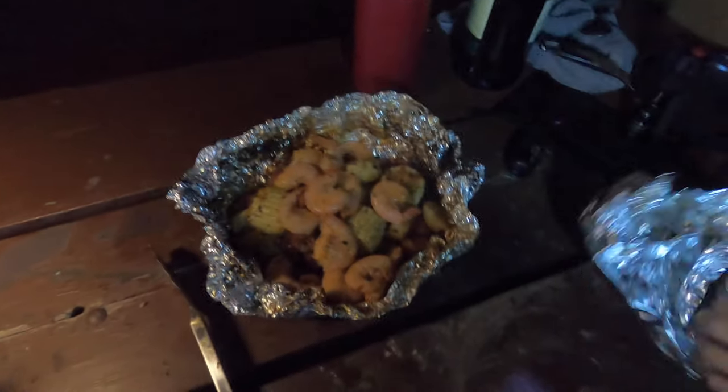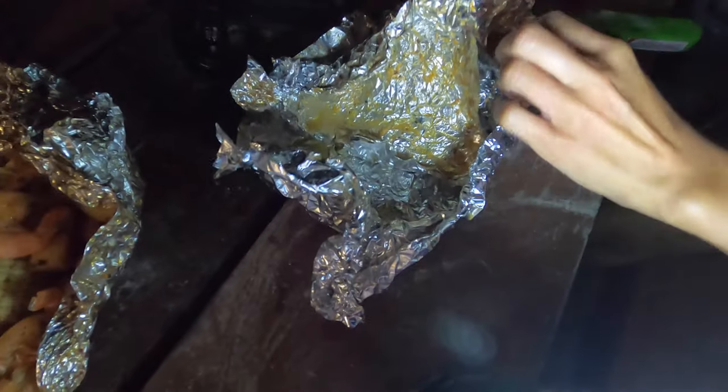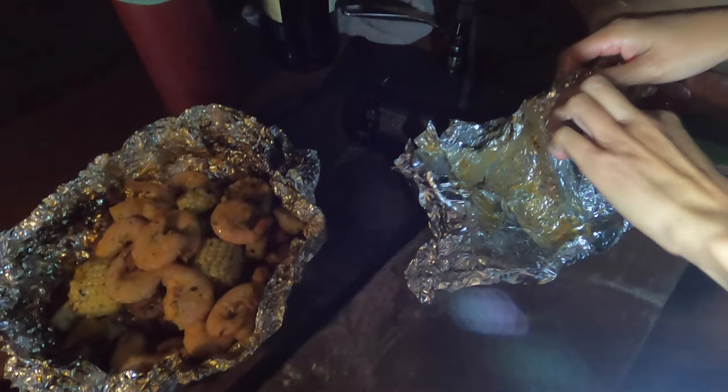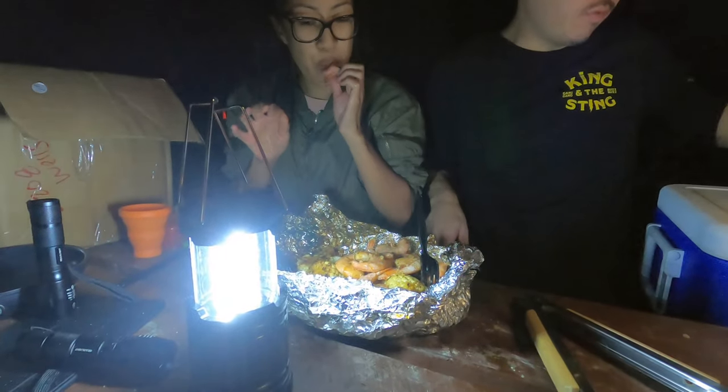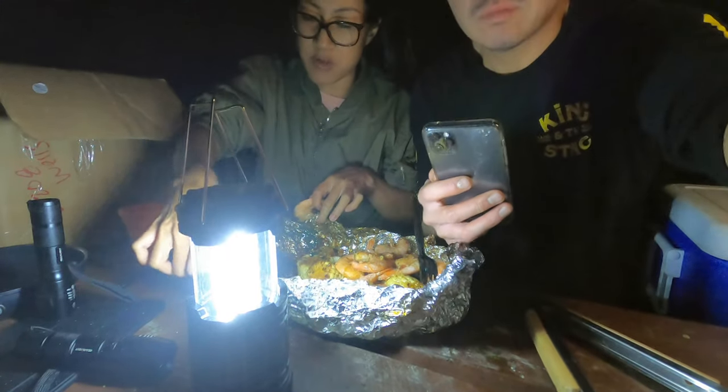Oh my god, I think I left the shrimp in here. That's the worst thing you could do. Oh babe, you had to eat this one first then. Ow! It's hot. Okay, so the shell's on, so you have to be a little savage here. Let's see if we can get this in. We're going to put the shells over here in this corner, okay?